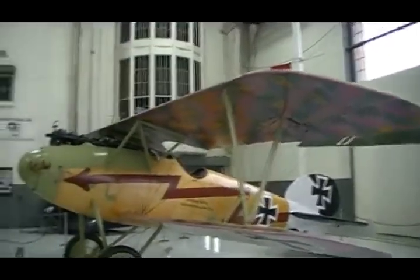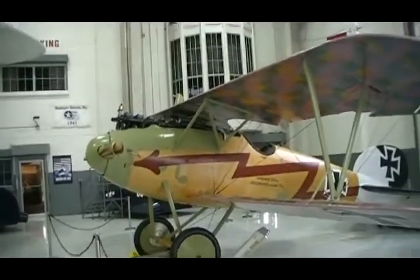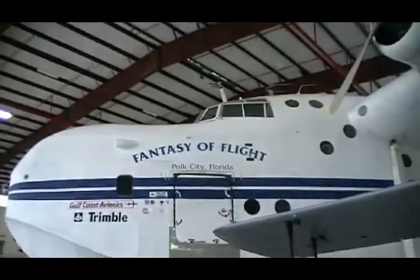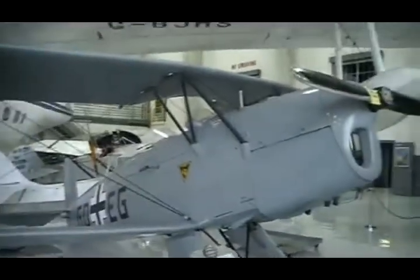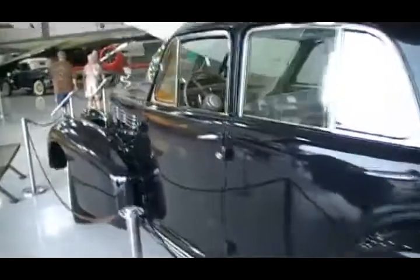There's an Albatross. Well, you guys haven't even gotten over to the next hangar, have you? No, I'm just, wow. Get a big old huge airboat. There's so much eye candy here that it's hard to even focus on one thing.